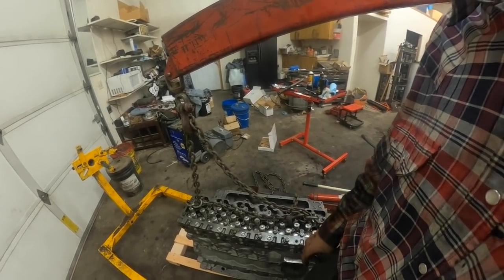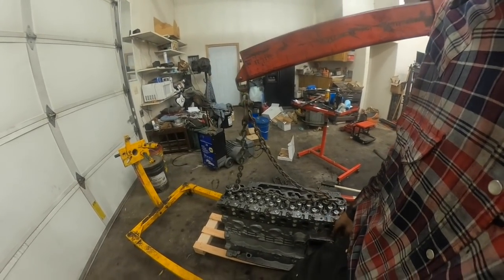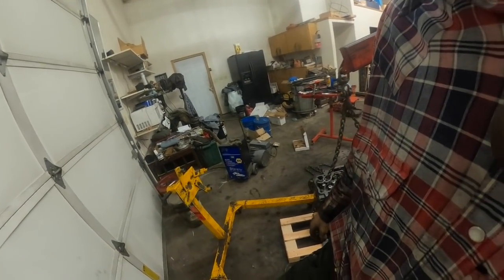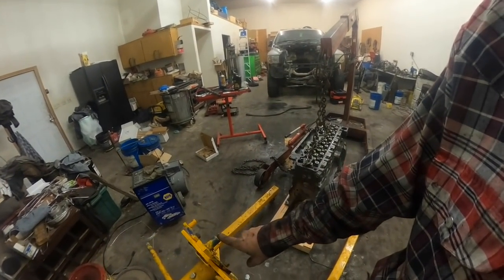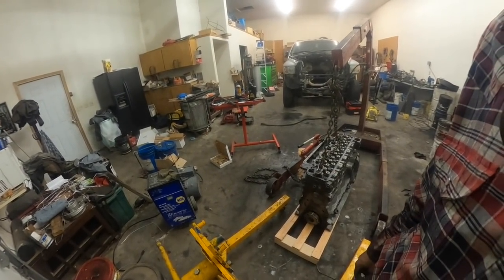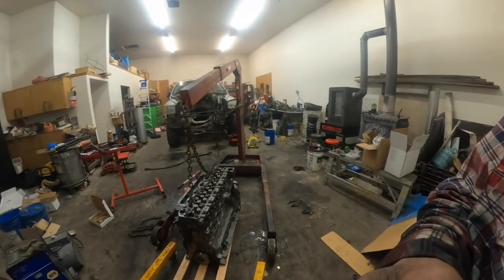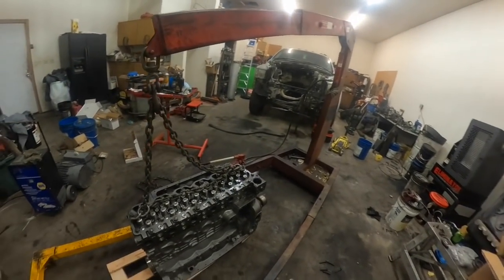So, anyway, you're probably wondering why it's sitting on the floor. Well, I got to looking, and these ears were bending, and the bolts were bending, holding it up. So I thought, well, I'm not liking that too much. So she's sitting on the floor now.